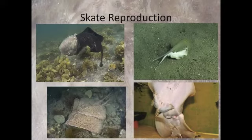The actual reproduction is kind of interesting because they have this internal fertilization. They do have to find a way to actually copulate, which is kind of funny to see sometimes because it can be kind of awkward. But the male essentially chases down the female and has to find a way to grab onto her, usually with his teeth, grab onto a side of her wing or some other part. Right here, he's trying to just keep her from getting away. They twist and turn until they can find a way to actually copulate.